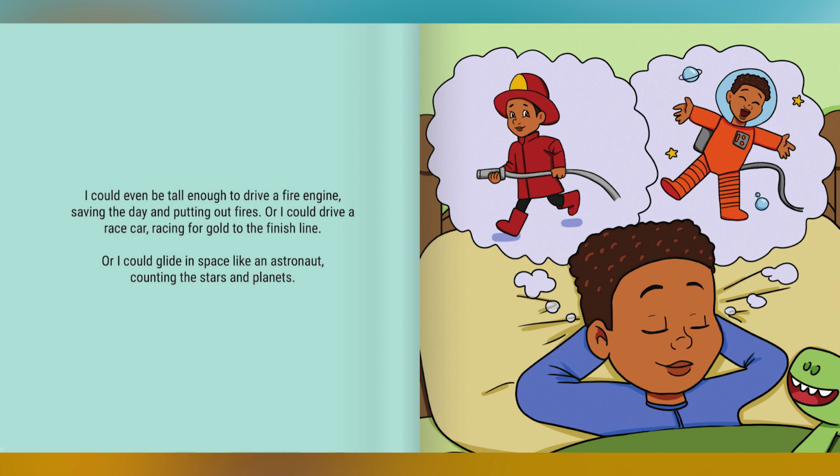Amir's thinking of so many different things he could do if he were just tall. What else could he do if he was a little bit taller? That's right. He could do all sorts of grown-up things. Do you think Amir will grow tall enough? I think so, too. He's just going to have to wait.